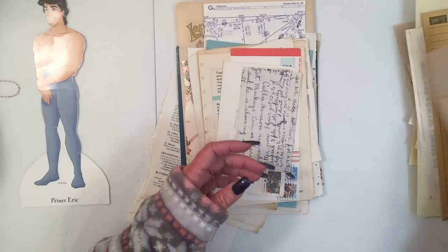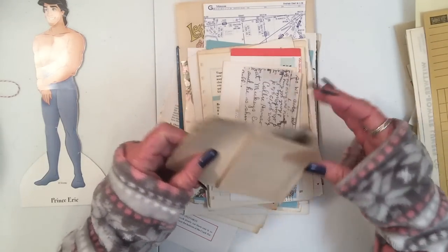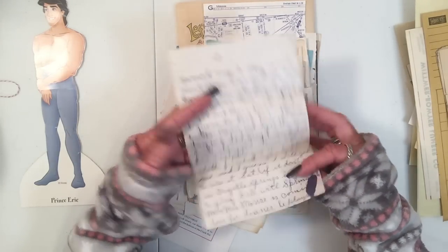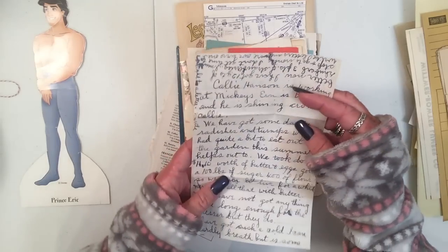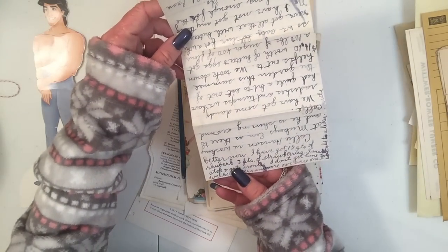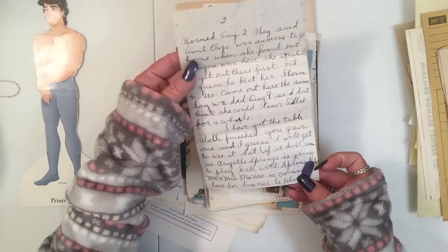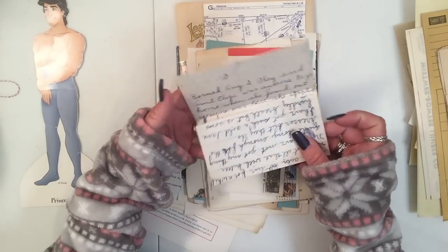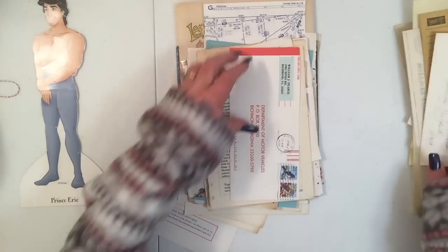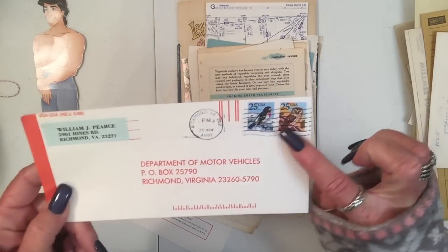It fits too. See? It'll fit in that envelope. So, 1905. Wow. Nobody's getting that. Sorry, it's mine. This is a letter. I do not know. Wow. Somebody wrote a lot of stuff on this one little sheet. But there's no date on that. This envelope's 1975. This one is not very old. It's 1990. But I do like the stamps.